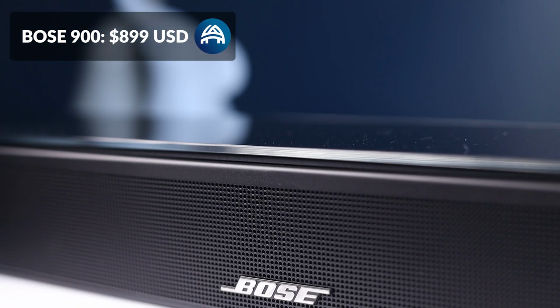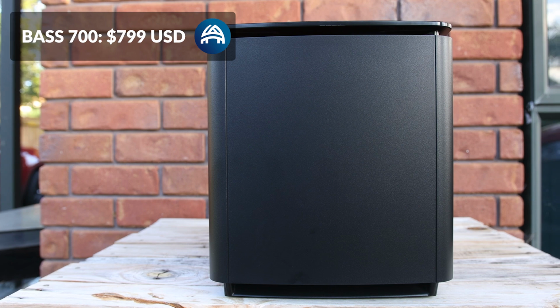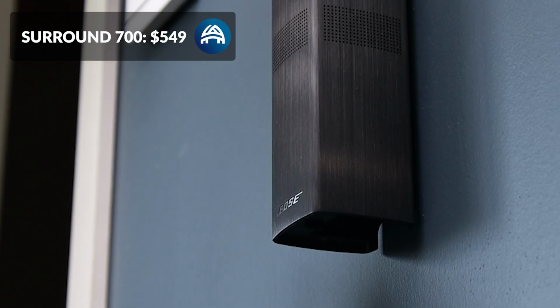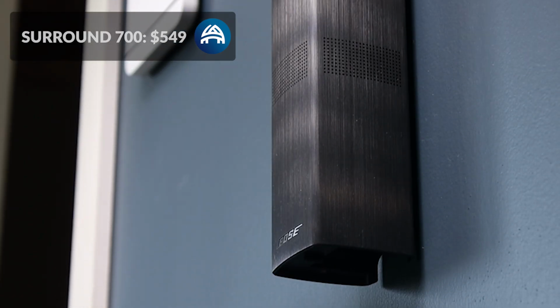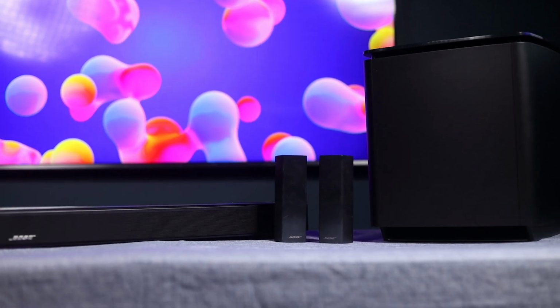Bose is made up of 3 separate components. You have the Bose Soundbar 900, priced at $900, Bass Module 700 for $800, and Surround 700 for $549, which comes to a total of $2,249 and gives you a 5.1.2 channel system.